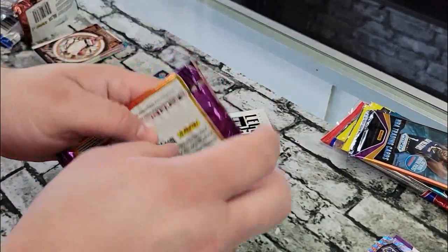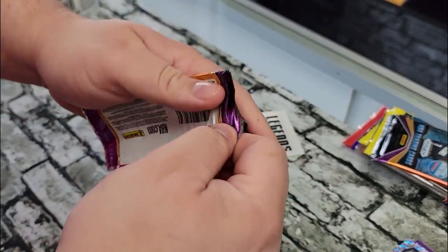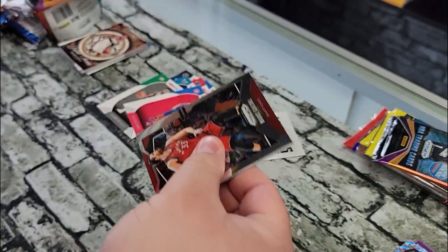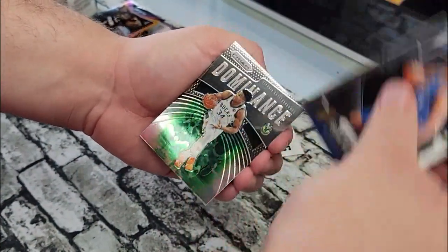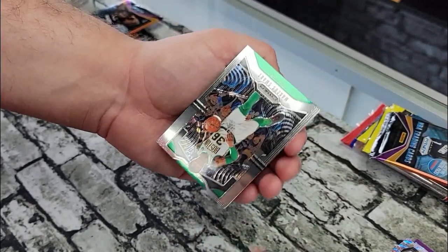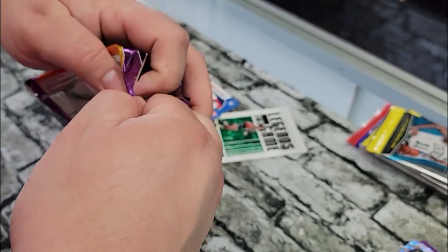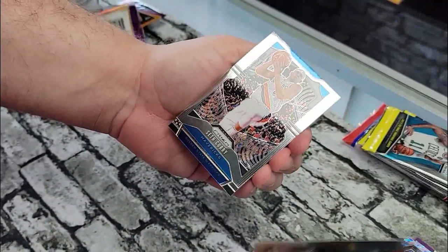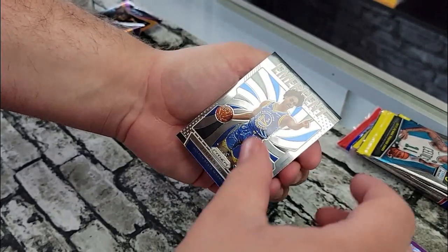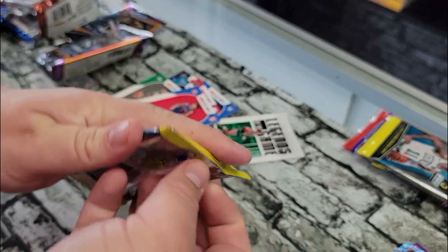Ooh. Here we go. Retail. Get a nice little Prism Silver Zion, then we go home happy. Here we go. Oh, nothing there. Here we go. See if we can get a silver. Gotta pull something epic here. Nothing. Whew. Our Fast Break packs.